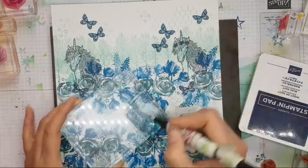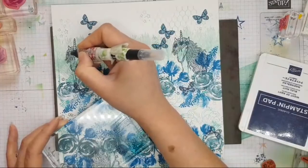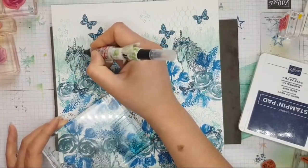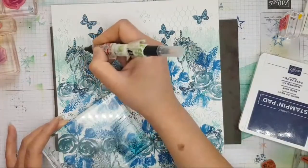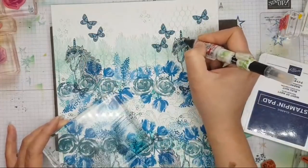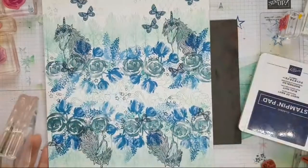Okay, so these inks are really versatile. You can use them for more than just stamping with. You can use them for colouring in. There's a lady on Periscope who does all her watercolours with Stampin' Up ink. It's amazing. So they are really good.